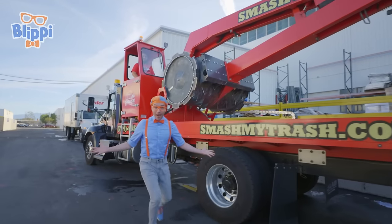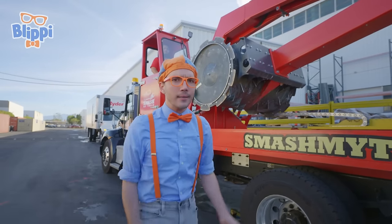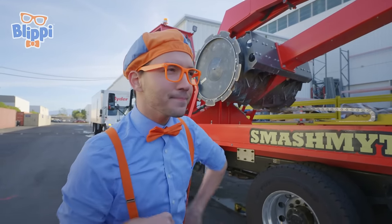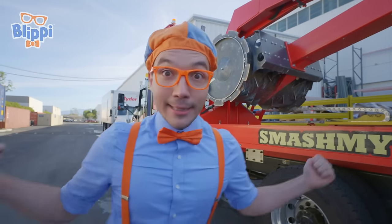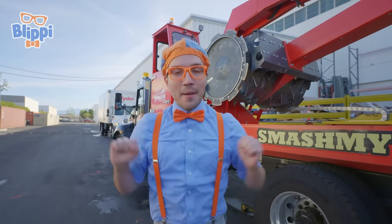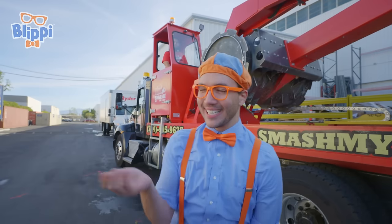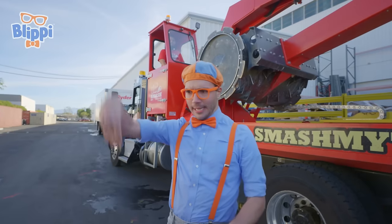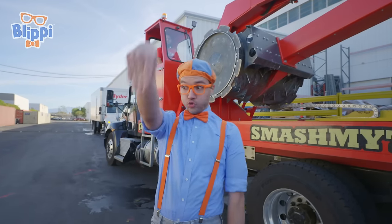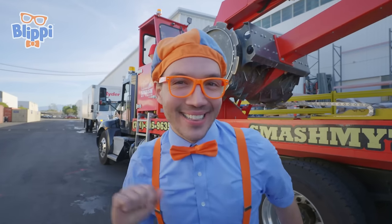Whoa! Check it out! It's so big! This is a Smash My Trash Truck, and it looks very familiar. It has a cab and a boom, it looks just like an excavator. But it's a little different. An excavator is yellow. But this Smash My Trash truck is the color red. And this truck doesn't dig dirt like an excavator. It smashes trash! Ooh, let's get a closer look.